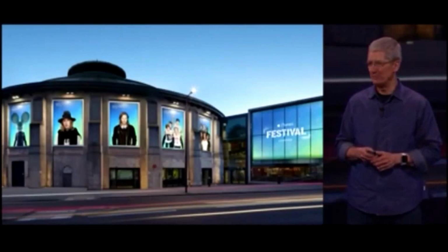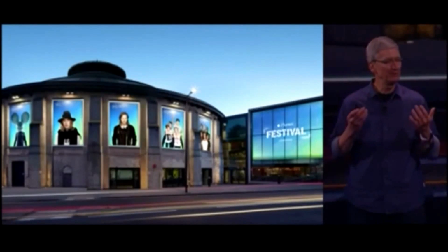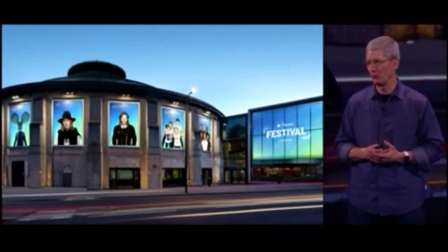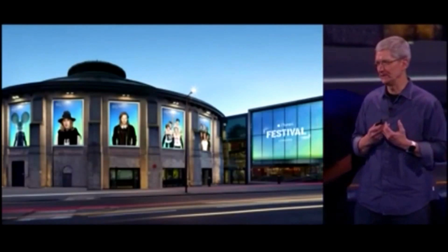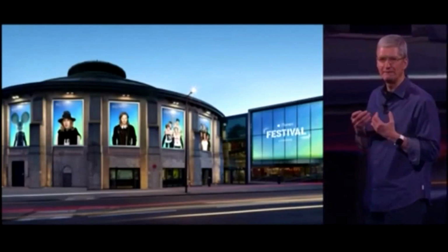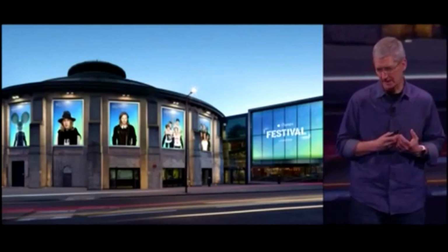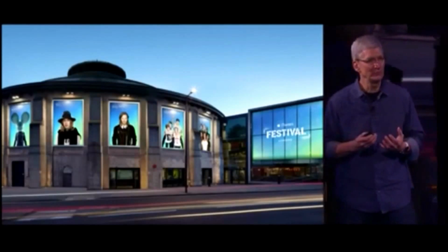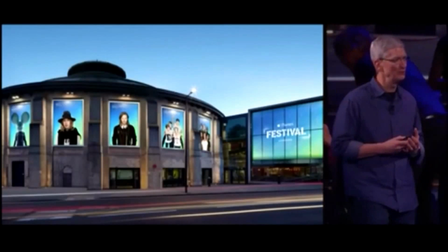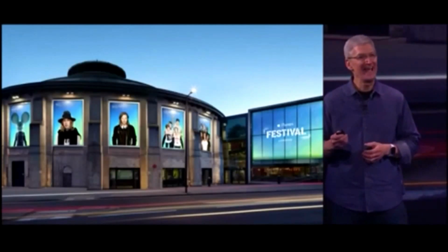Tonight, Sam Smith will be performing. Over the years, we've had some of the best musical artists in history performing at the iTunes Festival and some of the best performing at our own Apple events. And through that time, we've built a very deep relationship with the music industry and the artists that make it up. A decade ago, we began a very deep collaboration with one of the best bands of all time. And that band is U2.